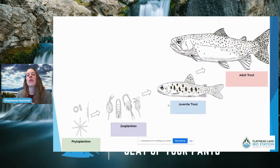Our plankton play a really important role in our lake. They are at the bottom of our food web. The phytoplankton are the very bottom, creating their own energy to feed the zooplankton. And then the zooplankton start feeding our fish. All of those young fish will rely on our zooplankton to get their food. That's the reason why many of our researchers and scientists are so interested in our plankton: without our plankton, a lot of the other species wouldn't be able to survive in our lake.